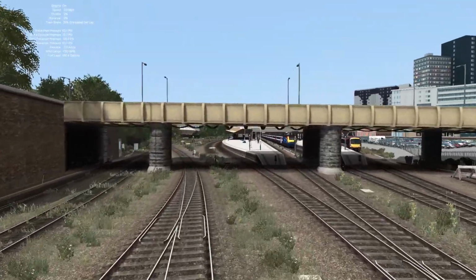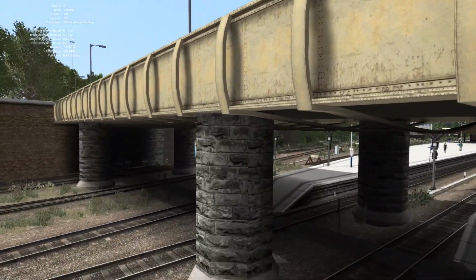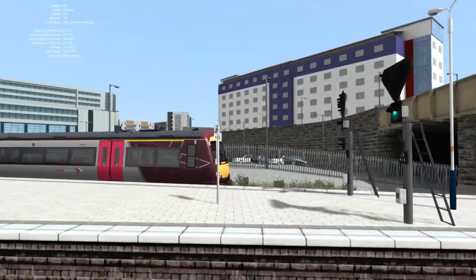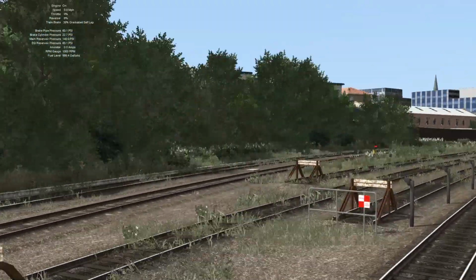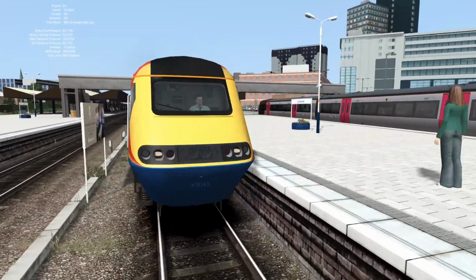The bridge has been modelled to perfection. I can see that is definitely Leicester Bridge there. All looks very realistic. I really recognise this, and I'm very impressed with this. It does look like Leicester. It's a fantastic representation, and I'm very impressed with this so far.